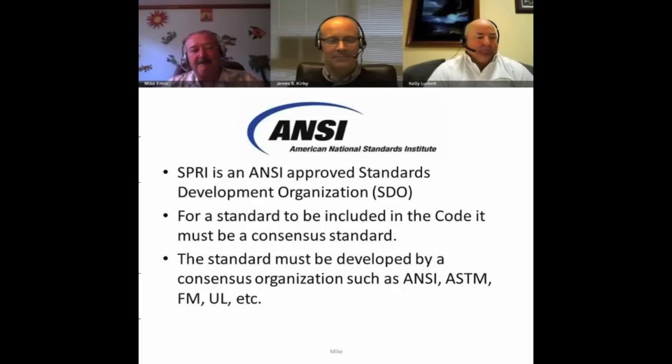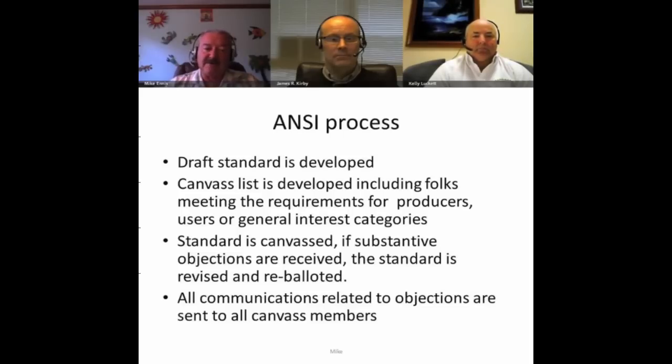I mentioned earlier that we use this ANSI standards development process in the development of these standards. SPRI is an accredited, what they call SDO, Standards Development Organization for ANSI. And in order for a standard to be included in the code, it has to be recognized as a consensus standard, not just a particular industry segment standard. So that was why it was important to go through something like ANSI or ASTM or ISO, someone like that, to develop these standards. So the standard must be developed by one of these consensus organizations. Even FM and UL now participate in the ANSI process to turn some of their standards into consensus standards. Next slide, Kelly. So what you do, you draft a standard.